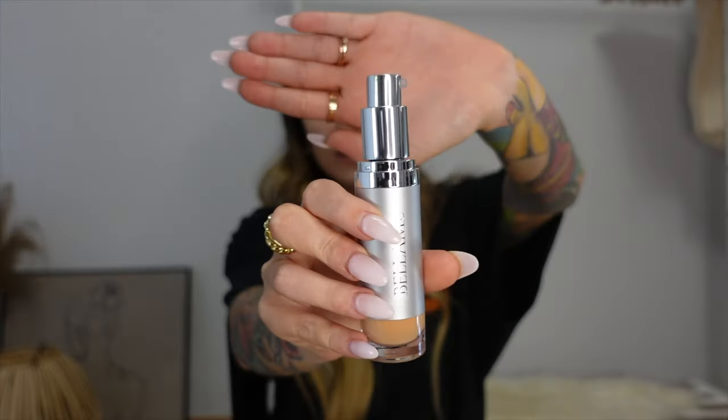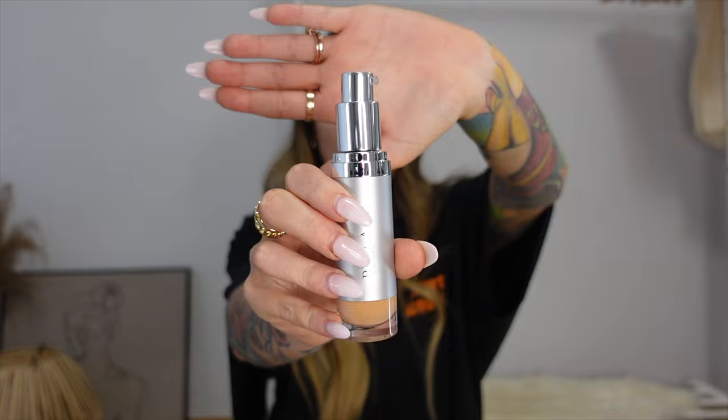I was going to get a 6, and I was also recommended to get a 6, but I was looking at my spray tan and I was like, you know, I'm a 7, so we'll try it out. I'm pretty sure I can return it or exchange it if it is too dark, but I'm so excited. It just has like this little pump so you can pump it out.